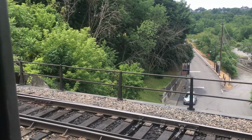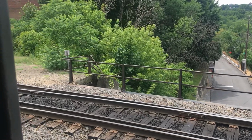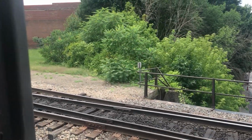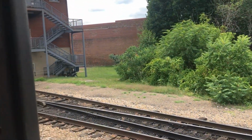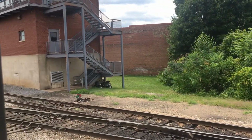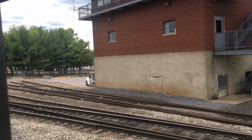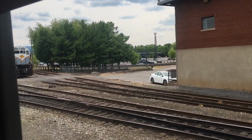If you didn't get a good look at it the first time by, we will be going past Bridge 60 Tower again. It will be on the right. If the building looks in really good condition, that's because it is still used today. It is the dispatching office for our freight railroad that still operates through here today, the Delaware Lackawanna Freight Railroad. Also, not to be confused with the historic Delaware Lackawanna Western.